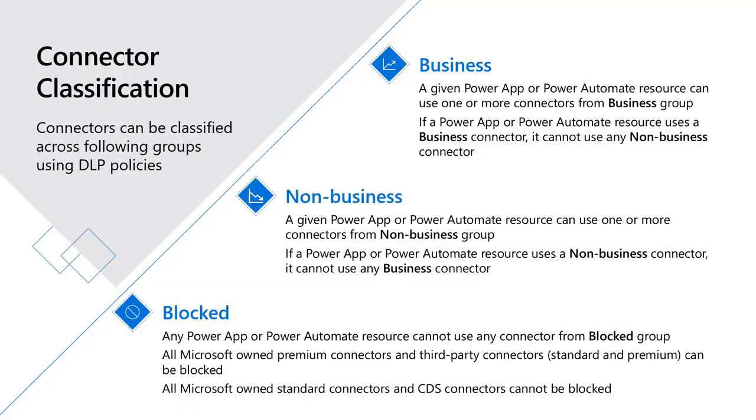So just to quickly recap, Power Platform DLP supports 3 types of connector classification. Business or non-business groupings govern which connectors can be used together versus not, allowing you to segregate business-sensitive data from non-business data. Blocked, on the other hand, blocks the connector from use altogether. Power Platform allows blocking of all Microsoft-owned premium connectors, as well as all third-party connectors, so standard and premium third-party connectors can be blocked.